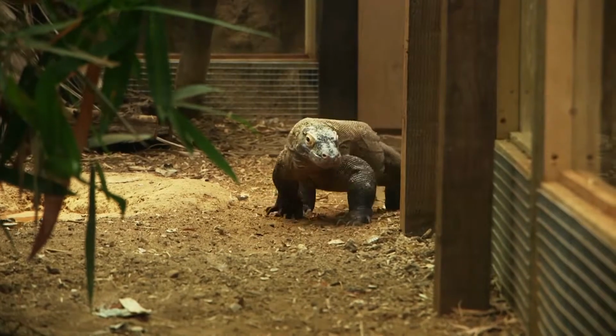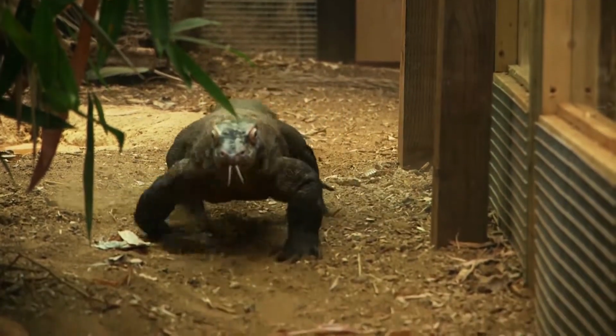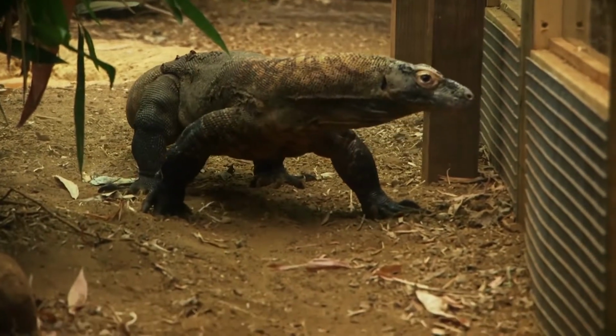Komodo dragons originate from a small archipelago of islands, the most famous of them being Komodo, but they're also found on the islands of Flores, Gili Motang, and Padar. So there's a small archipelago, and they're isolated to just these islands, which is an incredibly small distribution for such a large apex predator.